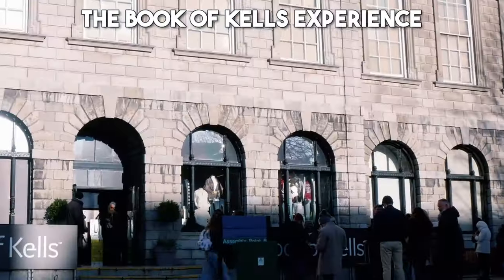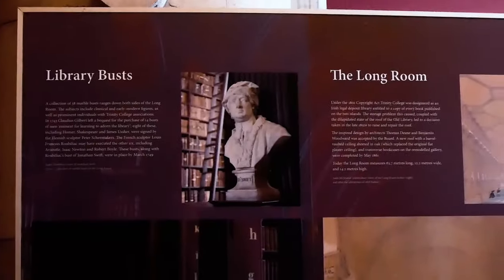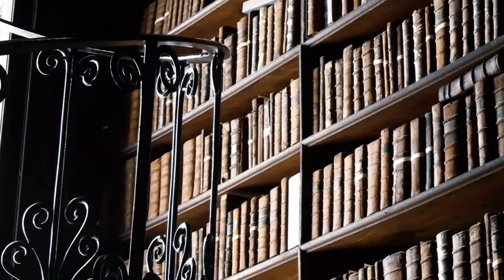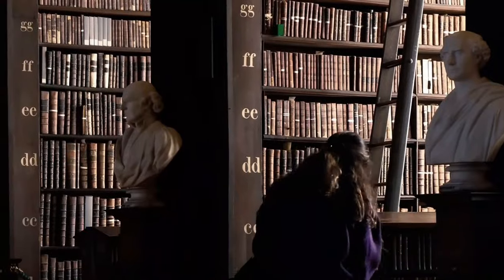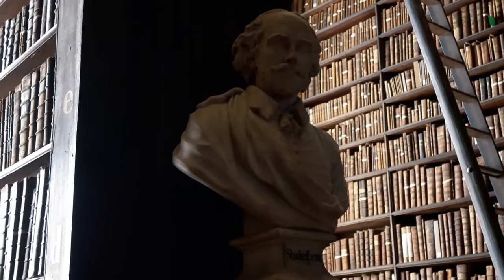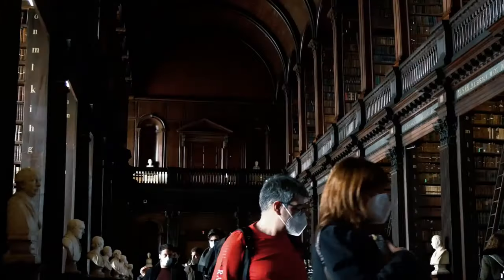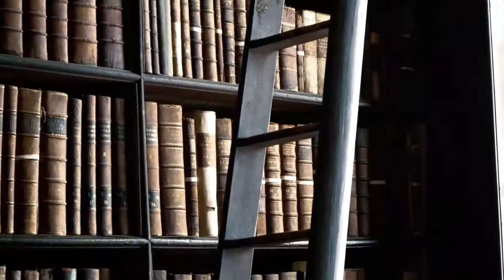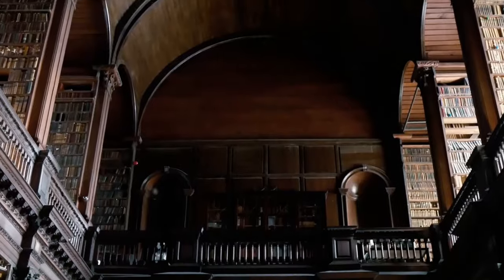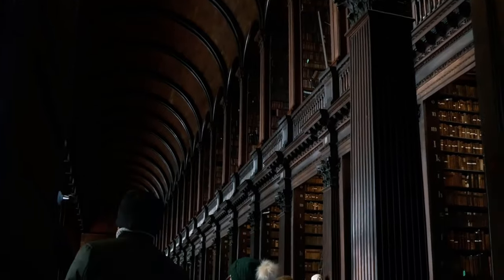9. The Book of Kells Experience. Step into Trinity College Dublin's Old Library to encounter the legendary Book of Kells, a testament to ancient artistry and spirituality. Marvel at the intricate pages of this 1,200-year-old manuscript, enriched with symbolism and history. Explore the awe-inspiring Long Room and go on a mesmerizing journey through the Book of Kells 360, where light and sound breathe life into its timeless tale.